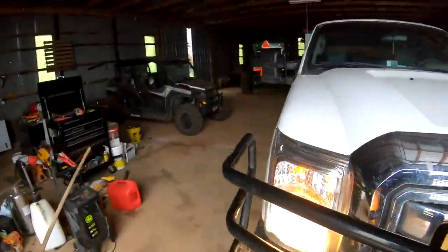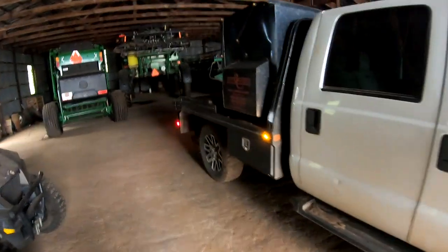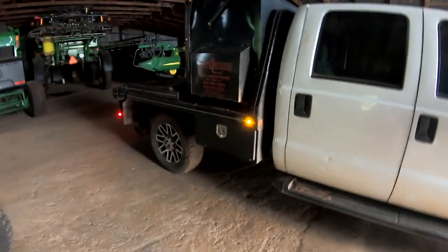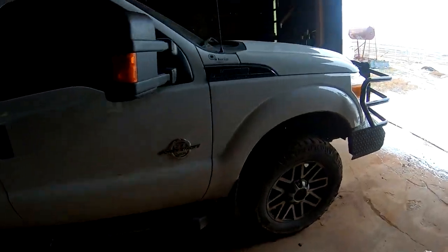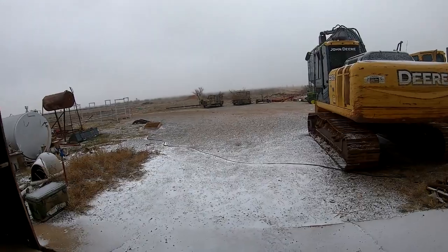If you're from the EPA, just ignore that loud sound. I don't know what happened to the exhaust on this pickup. I just came out here one day and it was loud again. It sounded like a straight pipe or something. I have no idea. It's like it's deleted or something.